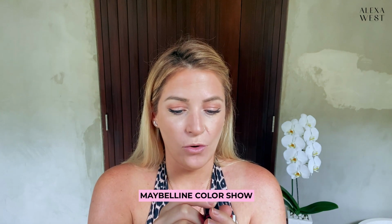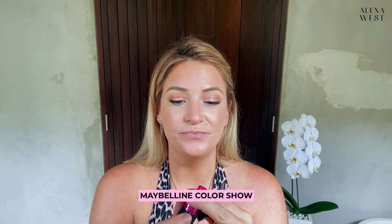But if I want real color, let me show you what I do. I'm obsessed with these two. I actually have like 3 of these new. I bought them so if I could never find them again, I would have like a stash. This is Maybelline Color Show, and this is Flaming Fuchsia. I like a really bright lip, if you guys know that. And it stains pretty well, this one. So even when I rub it off, you can see, it's got that stain.